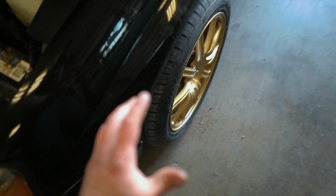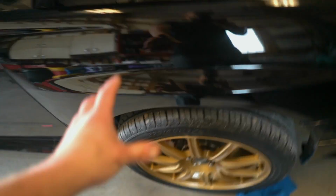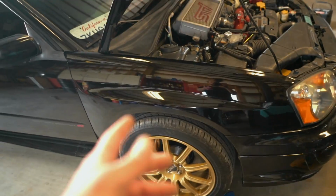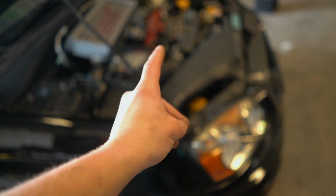Steering wheel is straight and the string is touching every single wheel, front and back, at the very same exact time. I'm gonna go on a drive, make sure the car drives straight, and then we can finish up with the alignment. Go into the car, make sure everything is tight, and then we can move on to the very first mod.